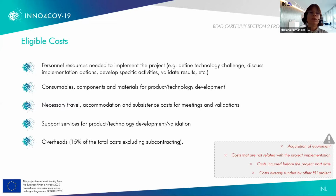We are also considering covering costs related to consumables, components, and materials for product technology development, as well as for validation and tests that are mandatory to ensure that your technology is at the right stage to be exploited. We are also covering costs related to travel, accommodation, and subsistence. Of course, given the context, these costs might not be that relevant for you, but you might have some needs in terms of validations or meetings for business development and so on. So we will also contemplate these costs in the financial support.